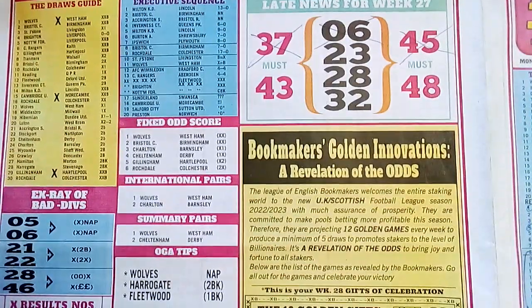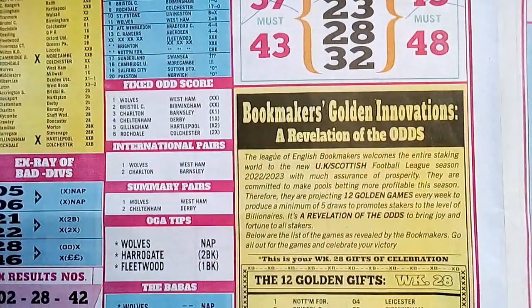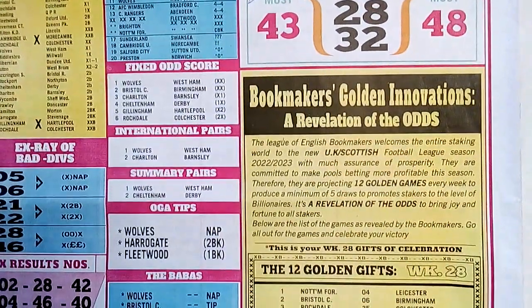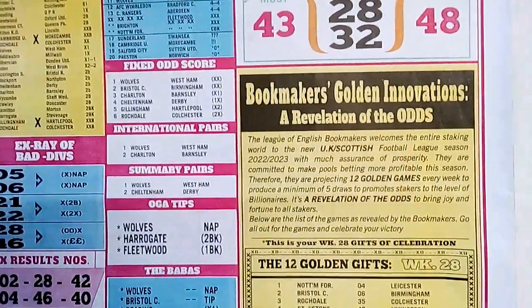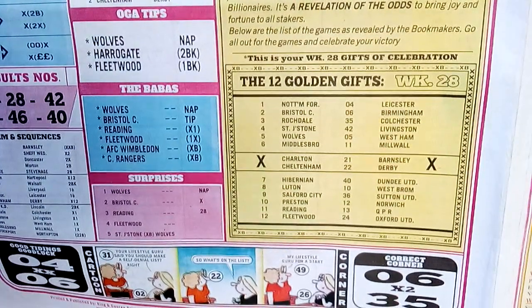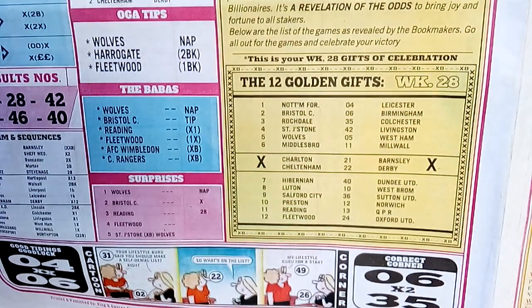While on the left hand side we have various divisions, so many of them, like the x-ray of bad divisions. That's one of them. And we have the fixed odd score, so many divisions, so many columns on this. We have the X result numbers, the Babas column, we have the surprises column, and below all of that we have the cartoon column. On the left of the cartoon column we have the good tidings, good luck column, while on the right hand side we have the correct corner column.